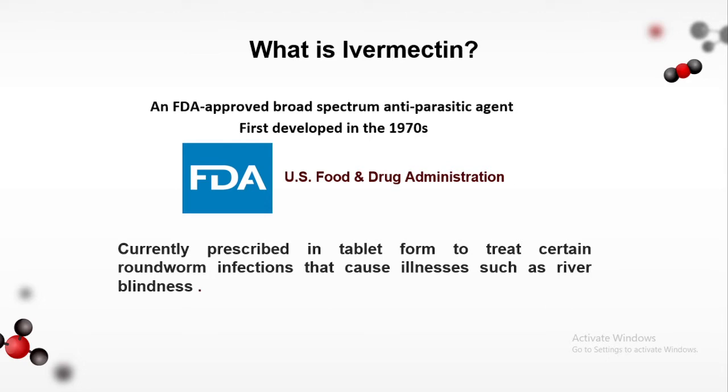Ivermectin was first isolated in the 1970s from the bacterium Streptomyces ivermectis in a soil sample in Japan. The effectiveness of Ivermectin in treating various human and veterinary diseases led to its discoverers William C. Campbell and Satoshi Omura being awarded the Nobel Prize in 2015.